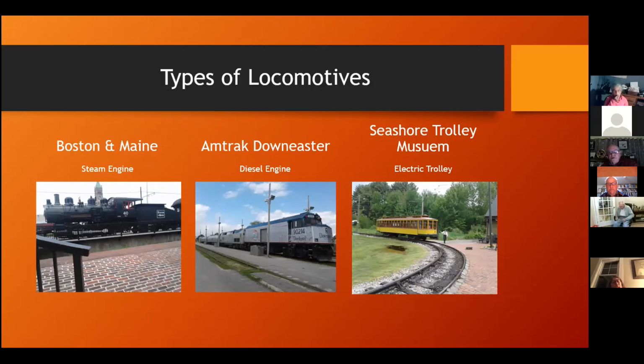And then, of course, we had the electric trolleys or the electric railroads. And this is a photo of the railroad down at the Seashore Trolley Museum in Ogunquit or Wells, depending on which website you go to look at. But that's also a great place to visit.